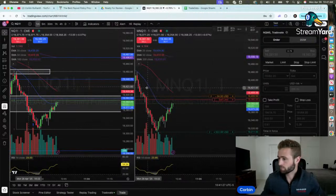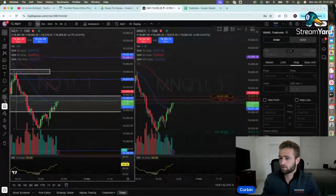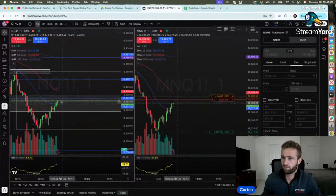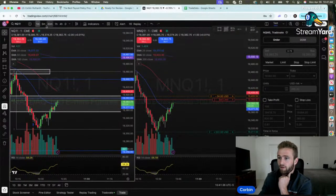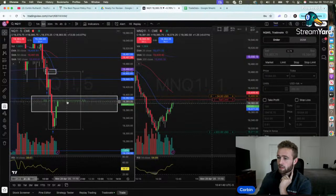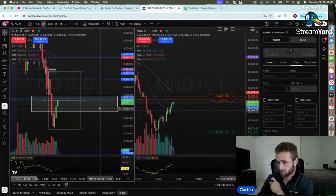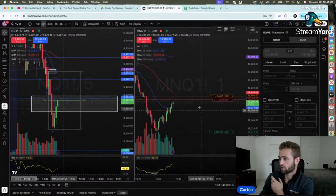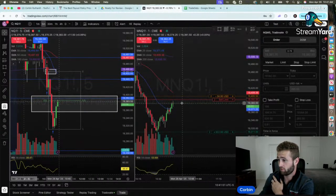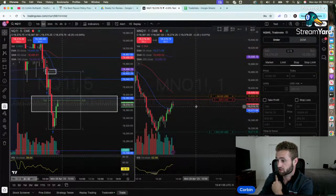But if it comes up and tests, not test, but it's testing this fair value gap right now on the 5-day, 5-minute. Let's see. It's getting up to equilibrium, coming up and testing this new support level. Previous support becomes new resistance. So like I said, very, very, very tight stop here if the opportunity does present itself.